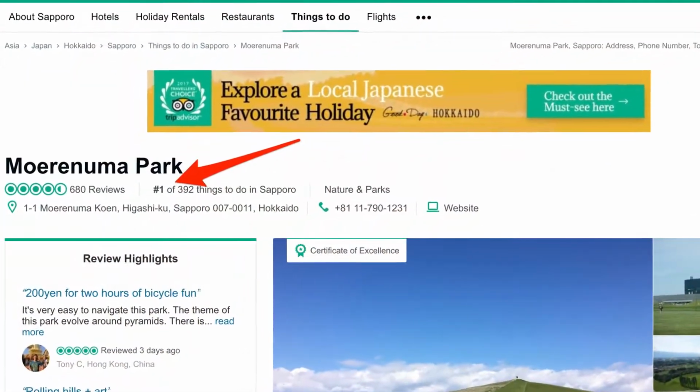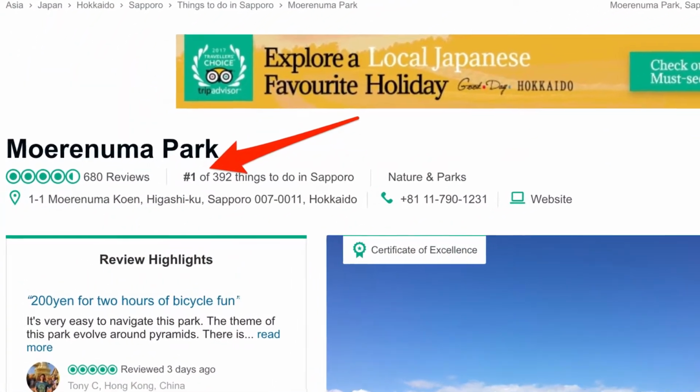Now this park is rated #1 on TripAdvisor for things to do in Sapporo. Now that is a pretty major thing. #1, but is it worth it? Does it deserve that rating? We'll find out in this video.